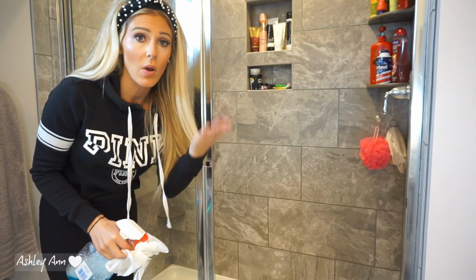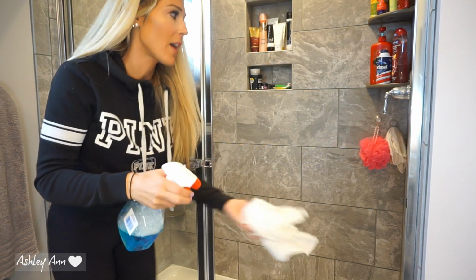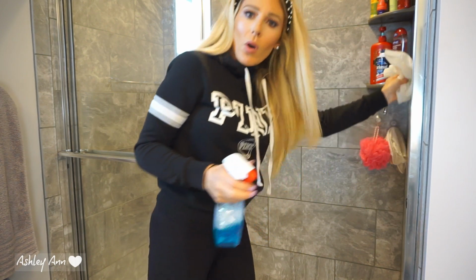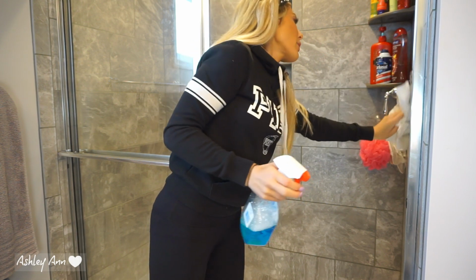So I just wiped down all the shelves, and now I'm going to go back to this glass cleaner, spray a little bit on it, and just do the faucet, make it look shiny, get all the water droplets off it, if you will. And then I guess I can do the shower faucet as well.